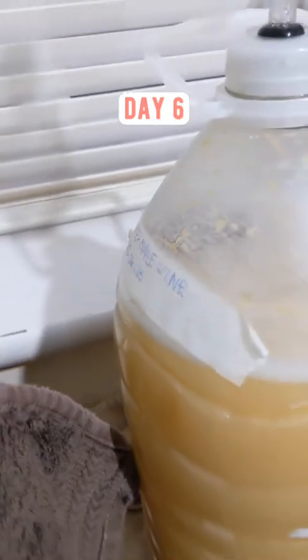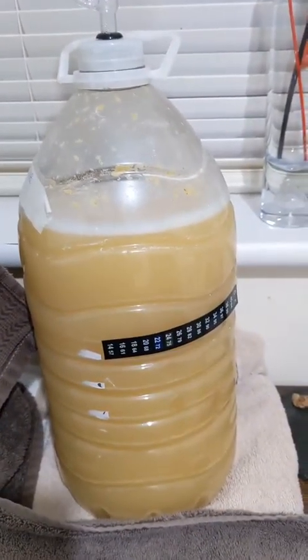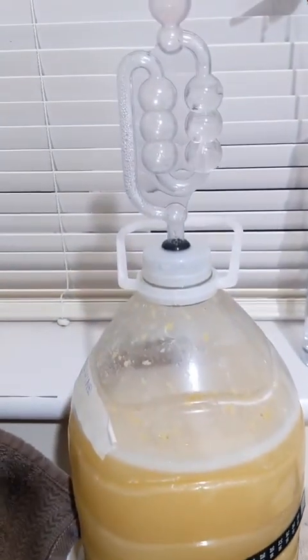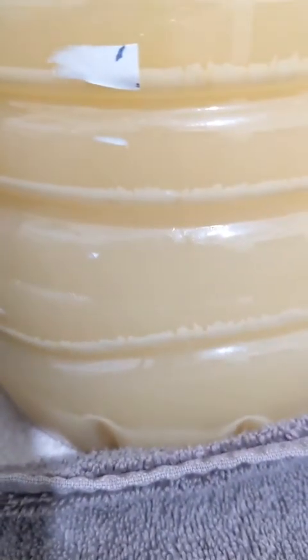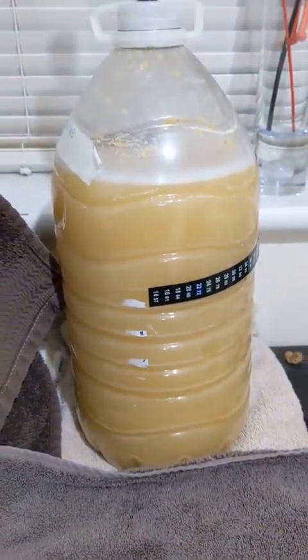Checking in on the spiced apple wine. We're only day 6, so still have quite a way to go. But fermentation is still going. We're still getting some activity in the bubbler, and you can still see some little bubbles going on. And we've actually already got quite a bit of sediment at the bottom. So, all is looking well.